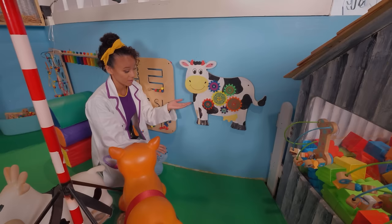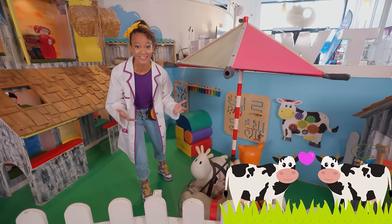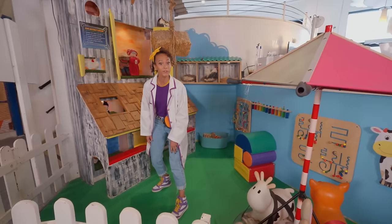But you said you're lonely. You know, they say that cows have best friends. Yeah, they have a favorite cow that they like to hang out with all the time. So I bet you need a cow friend. See any cows around here? No. Did you hear that? I think it's coming from inside.